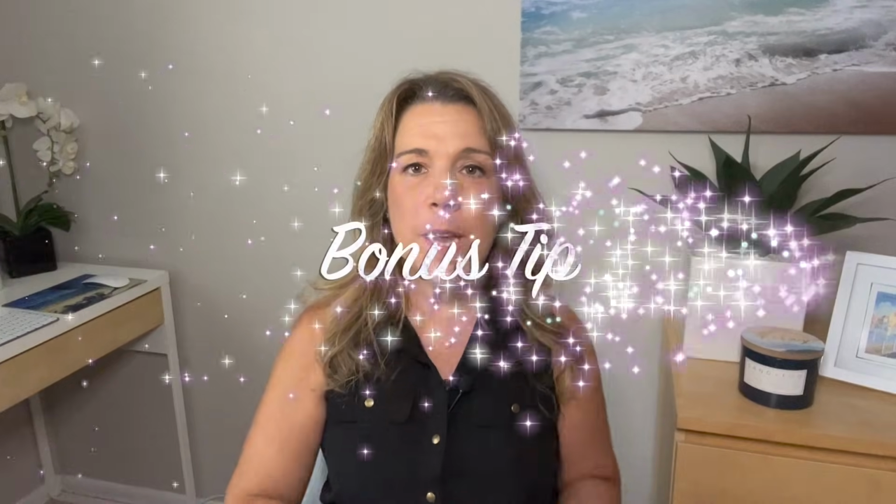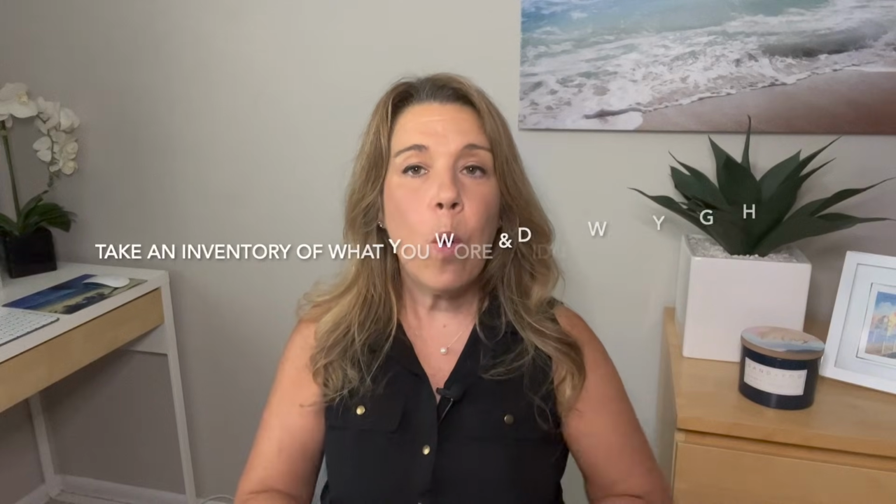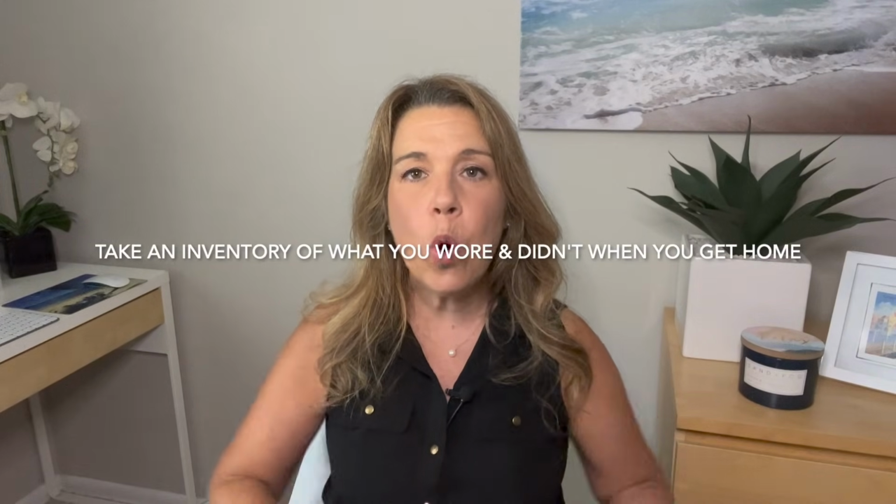Now, I have a bit of a bonus tip, and personally, I think this is the best one because it's going to help for future cruises. When you get home from your cruise, take an inventory of what you brought, what you used, what you didn't use, what you wore, what you didn't wear, and maybe why. Maybe it was just the weather and that's why you didn't wear it. You still need to bring it next time. But do write down, maybe take a list out of the Ultimate Cruise Planner, what you didn't need for your cruise and what you really did. This way, when you go on the next cruise, you're going to be even more prepared and less likely to overpack with every single cruise.